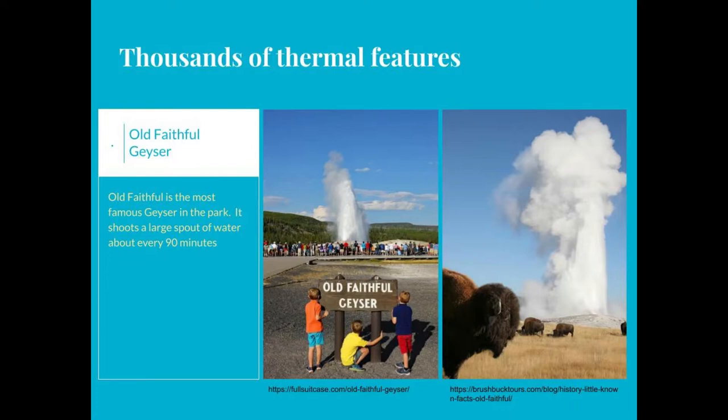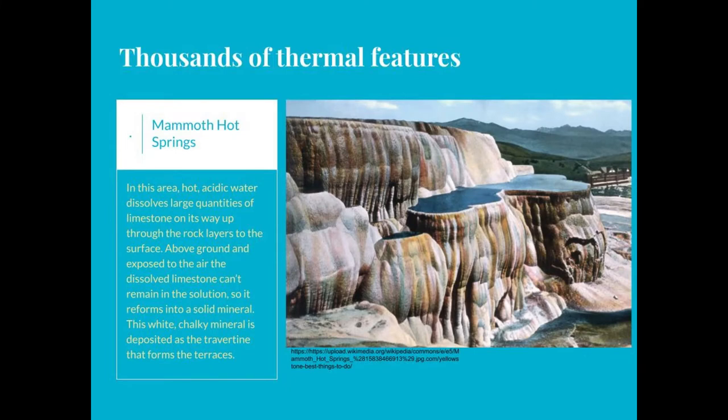In addition to the pools and the mud pots, there are the hot springs that create travertine. It's like having a cave on the outside. The hot springs sometimes dissolve a lot of limestone as they bubble up through the earth. And when the hot water gets to the surface, the limestone deposits back out in strange formations like these terraces.